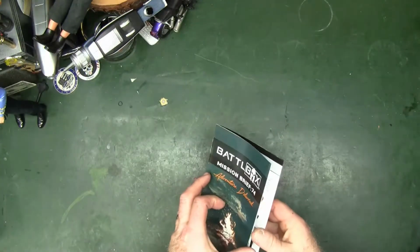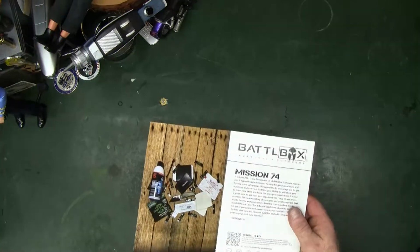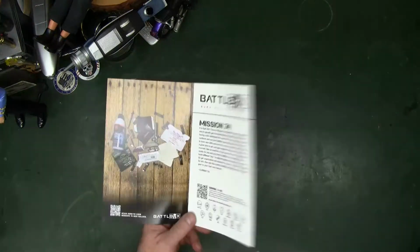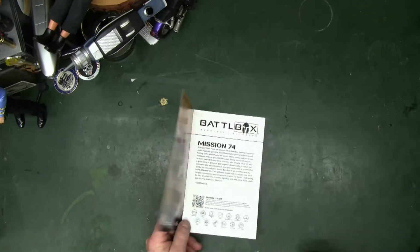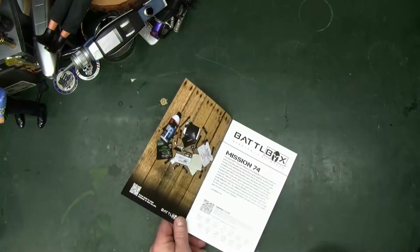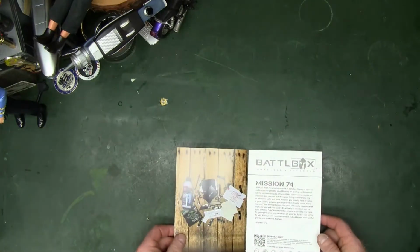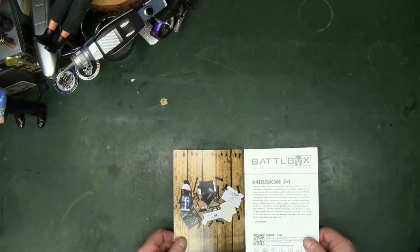What's Battlebox? Well, Battlebox is a monthly subscription-based box of survival, camping, gun enthusiasts, happiness. There's four different tiers. You can sign up for the basic box for $29.99. You can sign up for the advanced box for $59.99. You could sign up for the pro box for $109.99, or you can go for the gold and get the pro plus box, and you will pay $159.99.